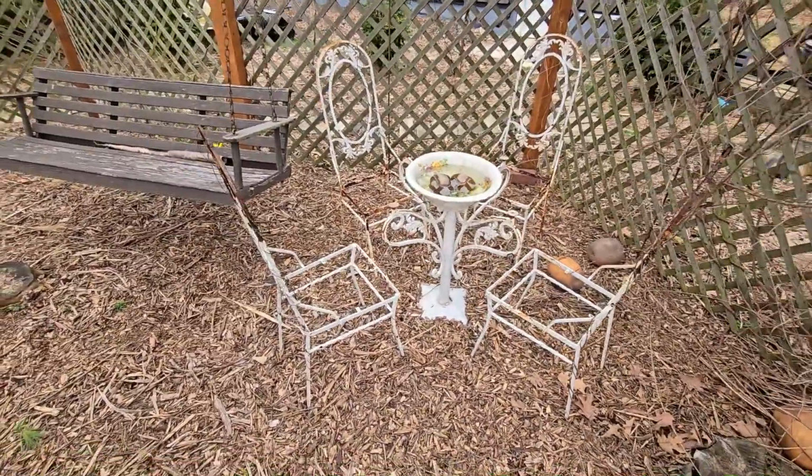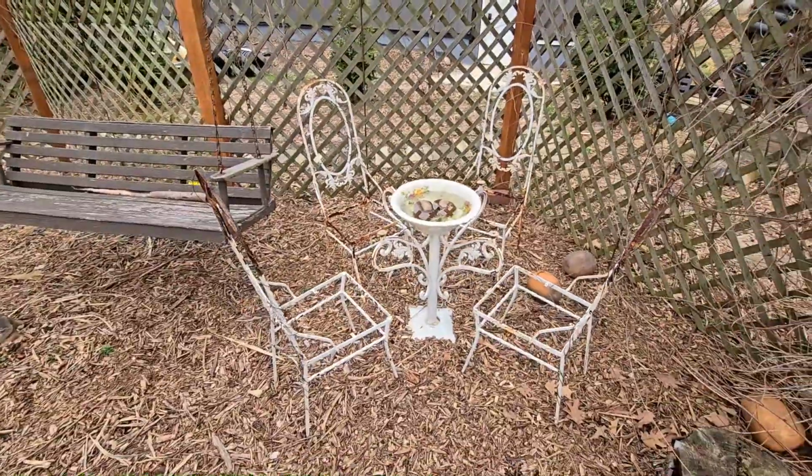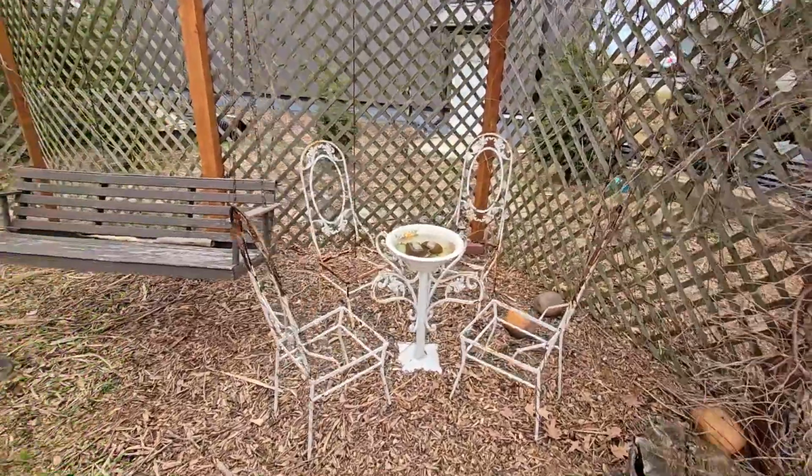It doesn't have the tabletop or the seat covers or the seat backs, but I need to sand this down, get this repainted, and then I can do something with this. But for now, it's just gonna sit here like a garden ornament, and I think it looks pretty good with the bird bath in the middle.